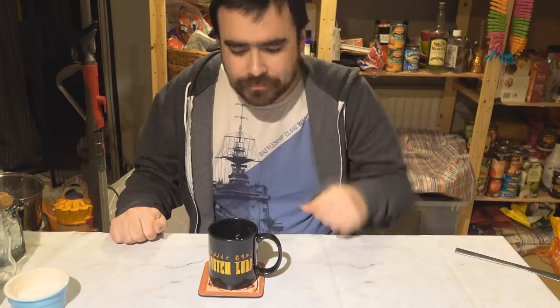That said, it's weirdly pleasant once you put enough sugar in it. Which is not a result I expected, I must admit. Scotch coffee, the drink of system lords.